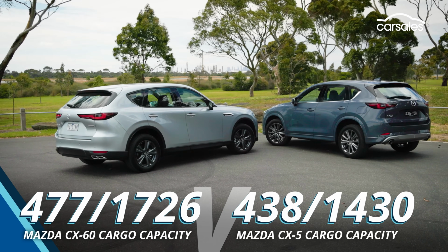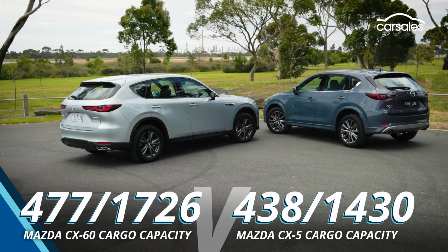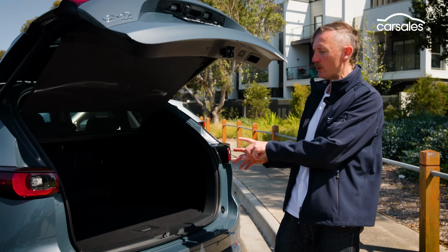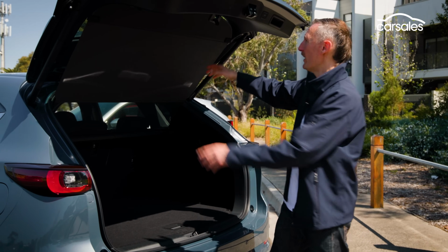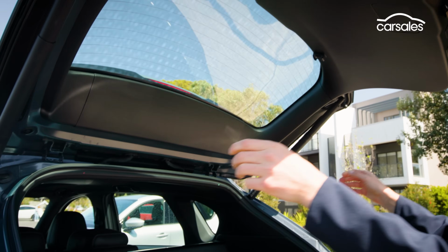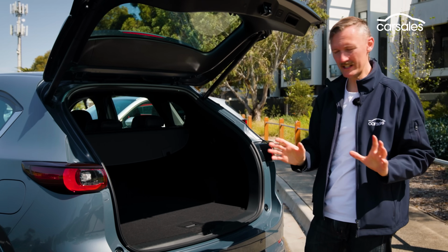The CX-5 gets a power-operated tailgate that reveals a modestly sized but versatile cargo space. And you get this beautiful cargo cover as well. Check it out, nicely engineered. You just unclip that, slot it there, very effective.